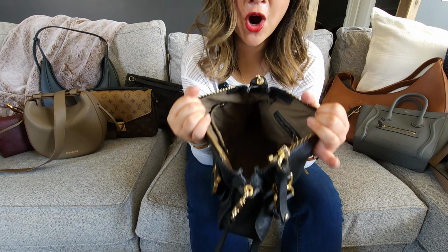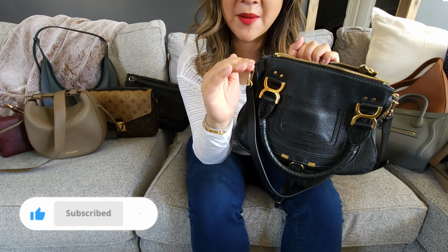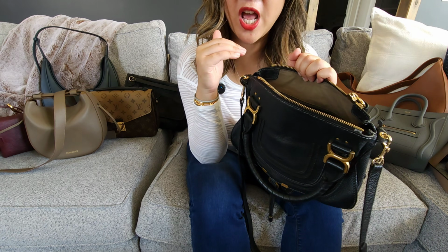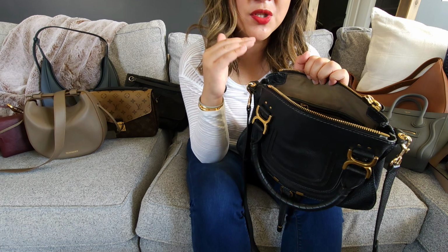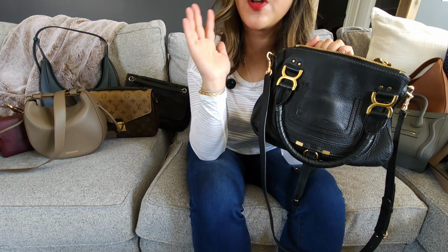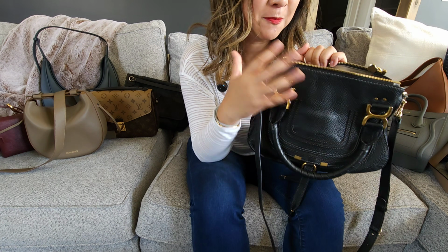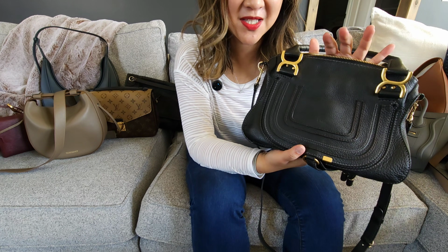This is a clown car bag because it looks small, but it is deceptive with how much stuff you can put in here. You could put a small umbrella, you could put a water bottle, you could put your passport, you could put just your everyday items. So if you get the regular Marcy, you can even fit more stuff in there. But for me, this one fits more than enough. So I think this is one of my most functional bags when it comes to designer.